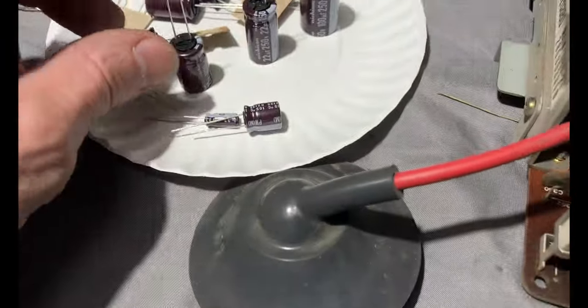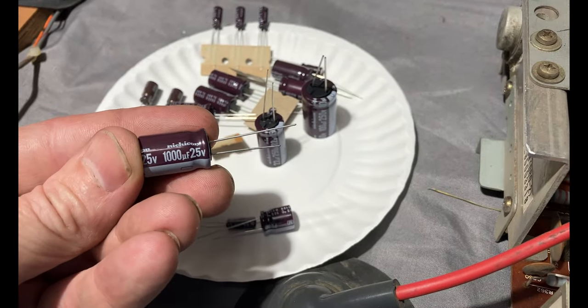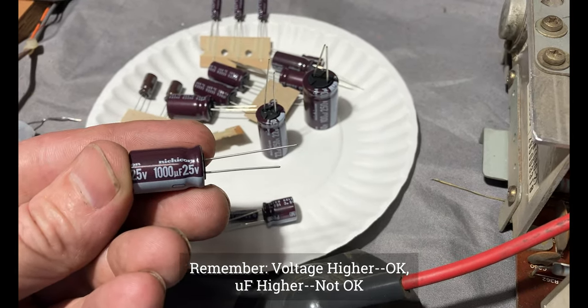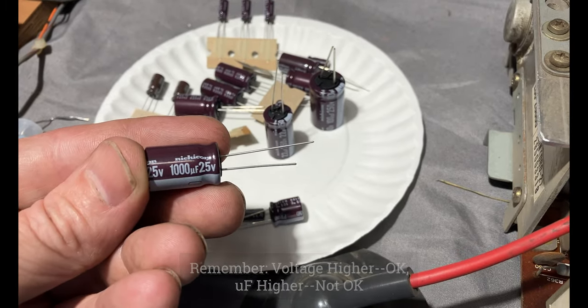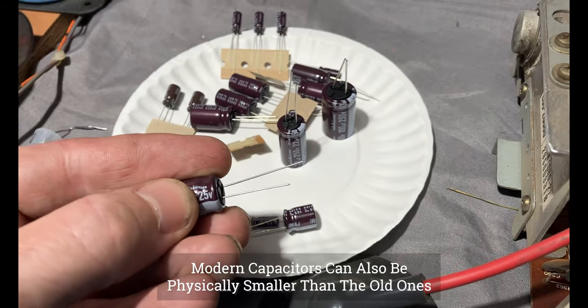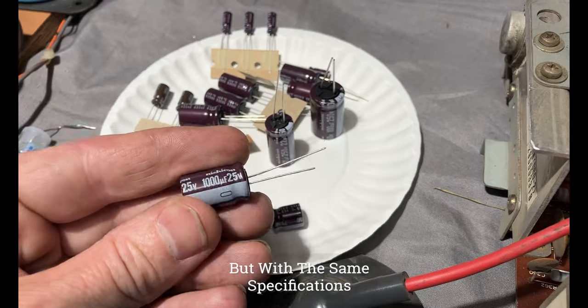So then I come over here, and I've already kind of searched it out. Here's 1,000 at 25. Now, the key with these is you could use something that's rated higher. So if this said 1,000 at 35, that would be fine. The voltage can be higher, but the microfarads, the 1,000, pretty much needs to be the same. So sometimes you'll get a kit and it'll have slightly higher voltages just because that's what's available. That's okay.